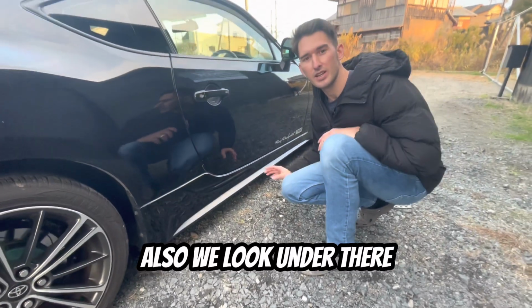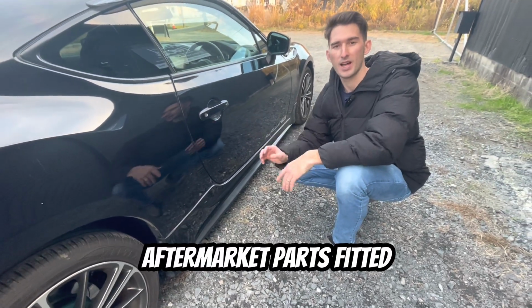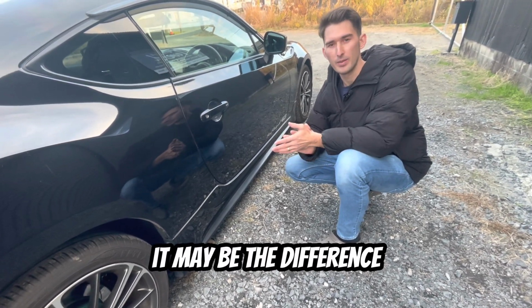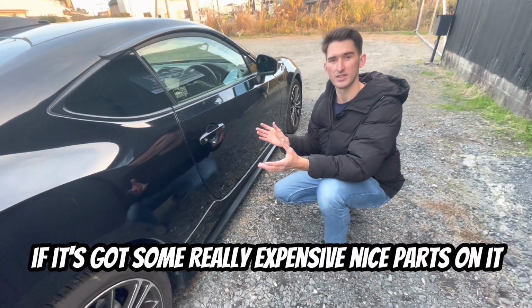Also, we look under there, especially for performance cars, we'll check to see if there's any different aftermarket parts fitted. This can obviously be a good thing or a bad thing. It may be the difference of you spending more on the car, putting a higher bid on if it's got some really expensive, nice parts on it.